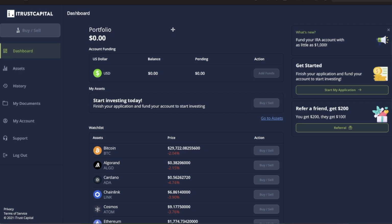So once you have confirmed your email and you have logged into your account, your dashboard should look something like this. On the left side, you'll be able to see your assets, history, documents, all of that important information. And then on the right side is where you will see a tab that says Get Started, Start My Application. That is where we will click next.